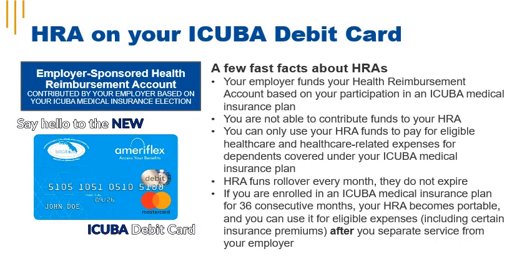Health reimbursement accounts on your Icuba debit card. With health reimbursement accounts, your employer deposits funds based on your medical insurance election. You cannot contribute to your health reimbursement account. Your health reimbursement account funds can only be used for eligible dependents covered under an Icuba medical insurance plan. HRA funds roll over year to year, and you're vested after 36 consecutive months of participation in an Icuba medical insurance plan.